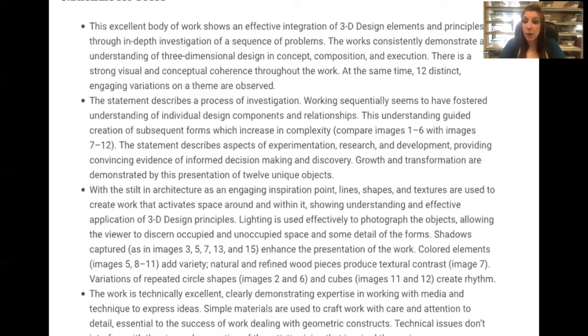Now remember that portfolio earlier where they said the shadows were distracting. So they're saying, as a caveat, this one is a good example of using shadow and lighting when you're taking photos. Colored elements add variety. Natural and refined wood pieces produce textural contrast. Variations of repeated circle shapes and cubes create rhythm.